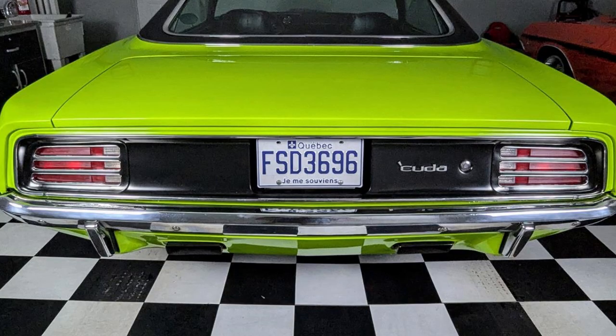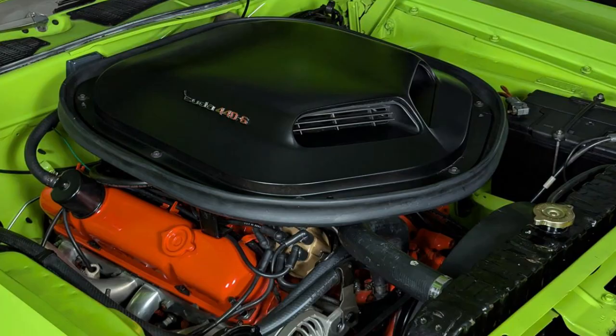In today's market, the demand for high-quality, correctly restored Mopar muscle cars is stronger than ever. Cars like this are not just weekend toys, they are blue-chip investments. With production numbers under 1,000 and survival rates even lower, the opportunity to own a car of this caliber is increasingly rare.